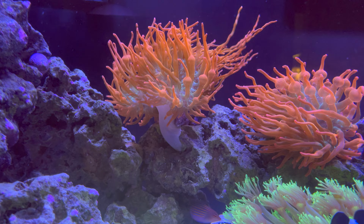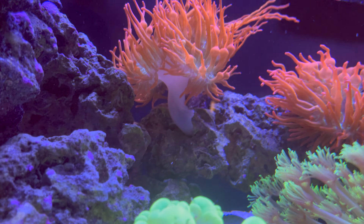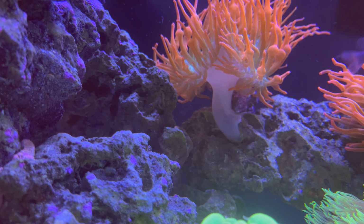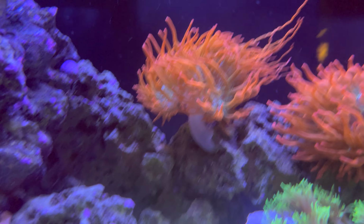So I just noticed this anemone here. It looks like it might be splitting. Can you see it's got like a head here? It's hard to see on the camera, and he's got another head on the other side. It's been acting weird, and it's really big.